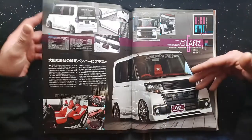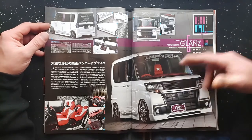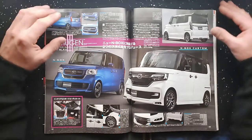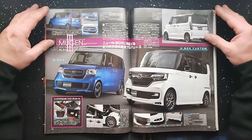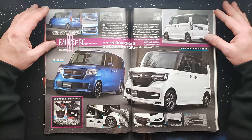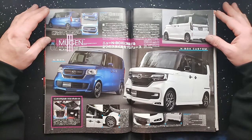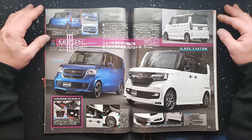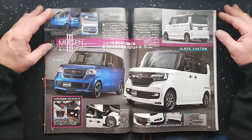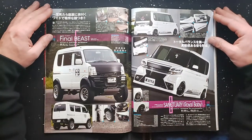Anyway, over we go. What do you think of this thing before we go? It's a nice car, I think. Over we go. Honda's mooganing it. We're mooganing all the things. Mugen's kind of gone to aero kits rather than performance, which is a bit disappointing. Okay, over we go. Sanctuary Royal, baby.